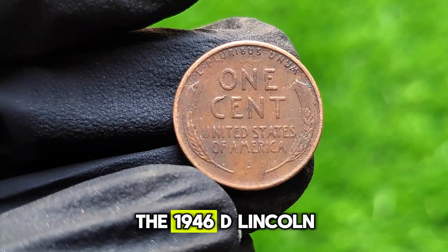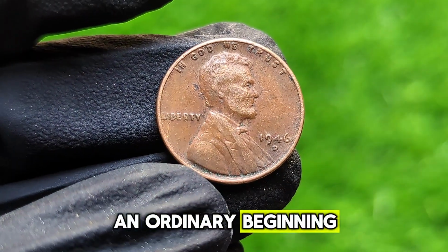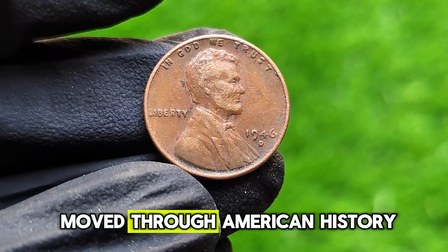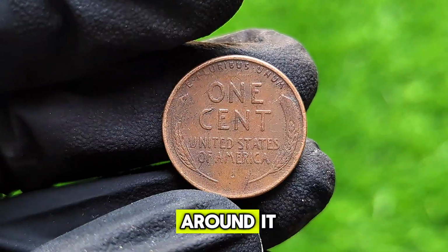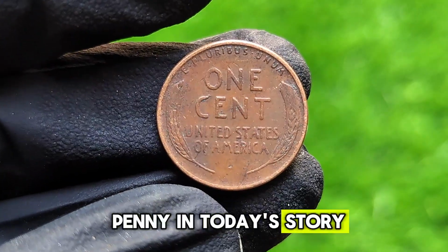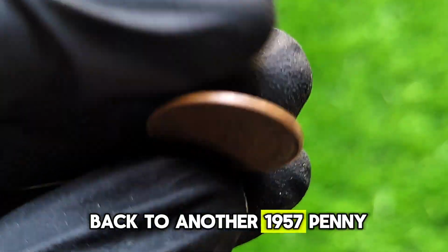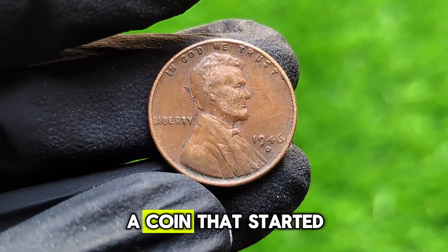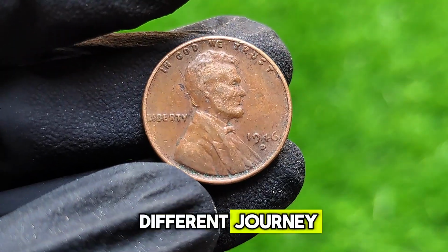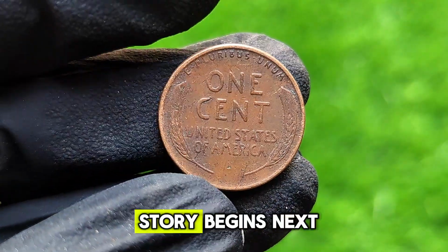The 1946 D Lincoln Wheat Penny represents exactly that possibility. An ordinary beginning. An extraordinary journey. A coin that quietly moved through American history while the world transformed around it. And believe it or not, the final wheat penny in today's story may be the most fascinating chapter of all. Because it brings us back to another 1957 penny. A coin that started in the same year as our first coin, yet followed a completely different journey. The 1957 Lincoln Wheat Penny. And its story begins next.